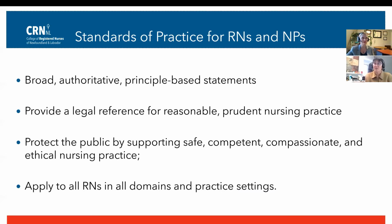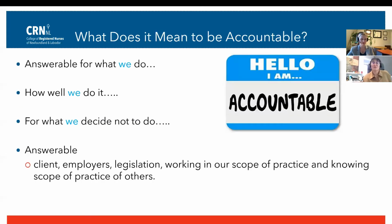And our standards are used by the public. The public can go to our website and review our standards. They're used by registrants, they're used by organizations and employers, and the government. And the standards apply to all nursing, all registered nurses, in all domains and practice settings. So no matter if you're a manager or a frontline registered nurse or nurse practitioner, or you're a VP, if you're engaging in nursing care, then there's an expectation to document.